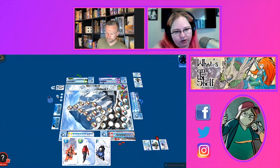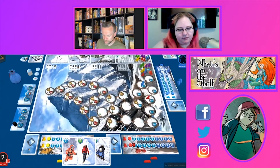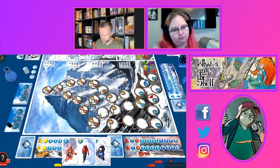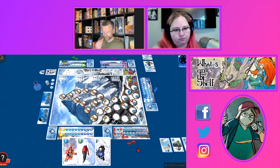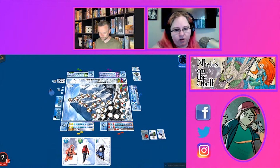Okay, so we've done the movement phase. So now I'm guessing we do acclimatization. We do. So I have a card bonus here. Did you do the same? I did the same thing. So we can choose one of our climbers to increase by 1. And we're both on a circle where it's going to increase by 1 again when we do our checks at the end of the turn. Yep. So I've given each of my guys 1 so that they're good to go. Yes, you can give each of yours 1.